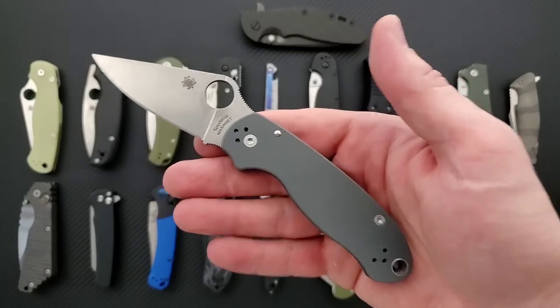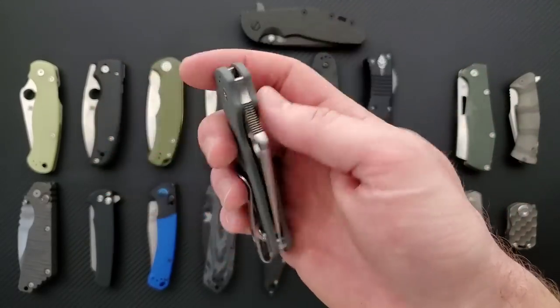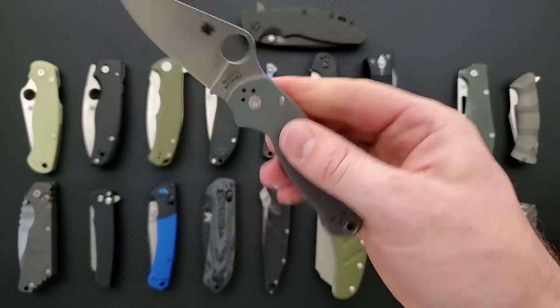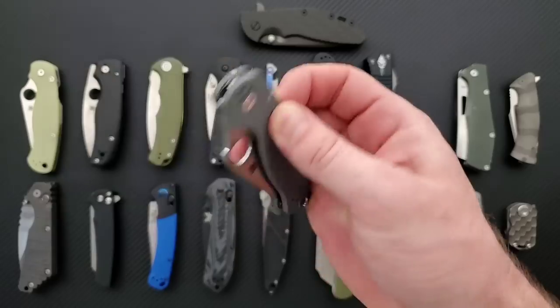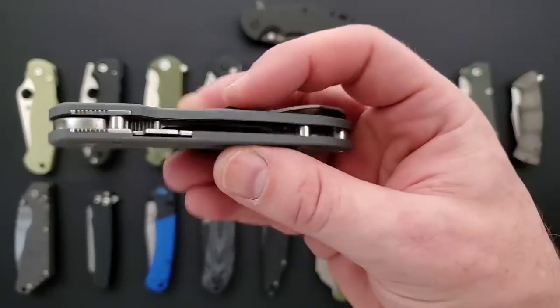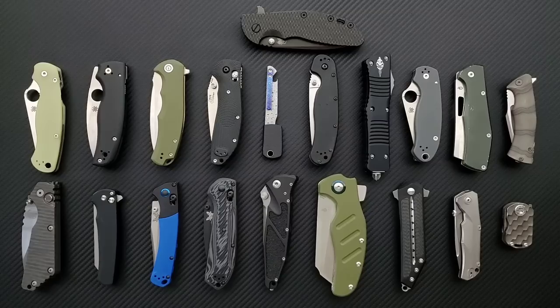It's a perfect combination of something that looks attractive to me, but most of the aesthetic lines are utilitarian, right? So it's so easy to come out of the pocket, to deploy it, to use it, get my hand in whatever position I want, and then use that compression lock to close it up and put it back into my pocket with one hand because of that awesome MXG clip. Man, I love that knife.